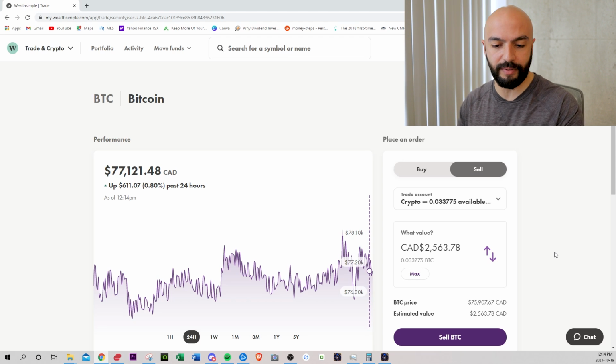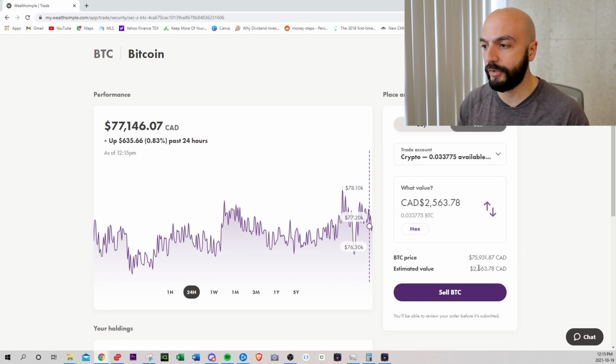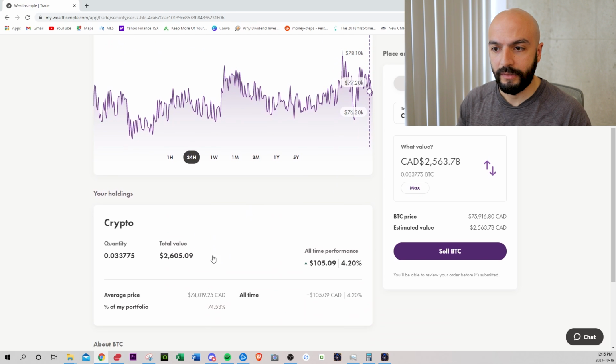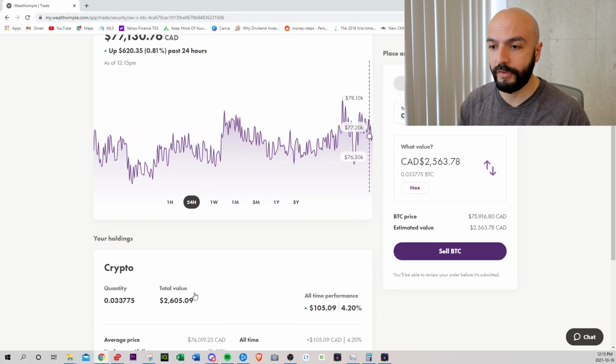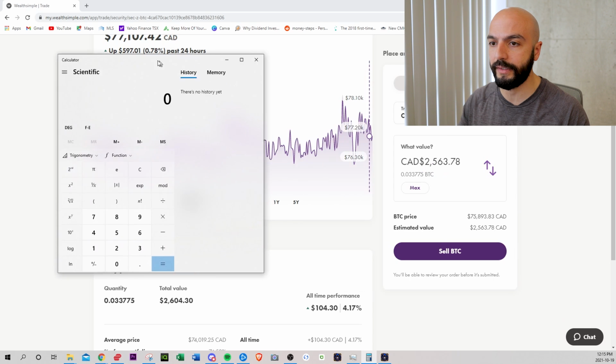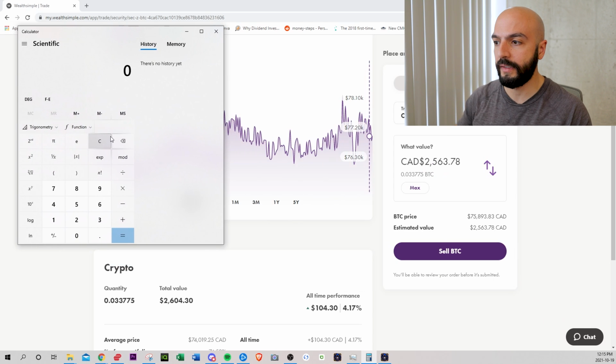Now here's the interesting part. Where's my calculator? So right now it says estimated value 2,563, but it does say I have 2,605. So where's this $40? Hold on. I just want to see if I can clear everything on this calculator. I'll bring it over here.